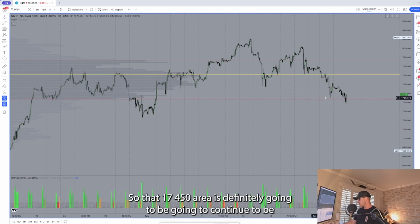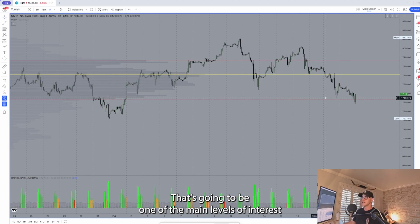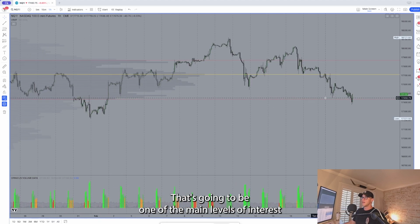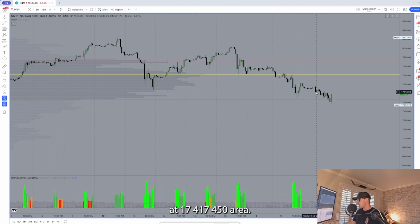So that 17,450 area is definitely going to continue to be an important level that we want to be keeping an eye on into tomorrow's session. That's going to be one of the main levels of interest, that 17,400, 17,450 area.